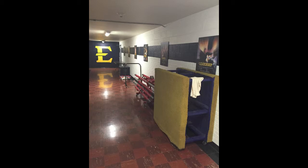Also, in the side hallways, there's just equipment sitting there from all sorts of sports. So obviously there is no clear form of storage.